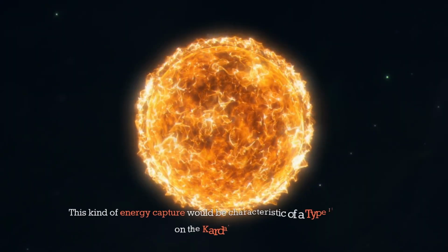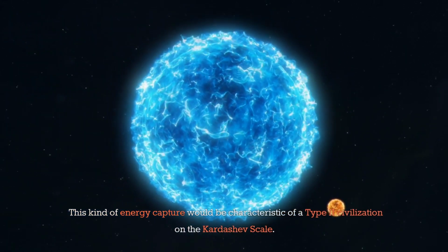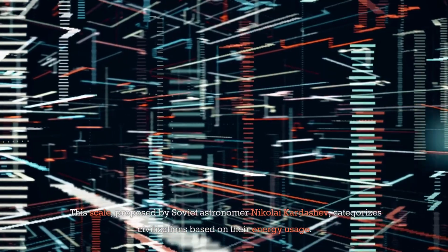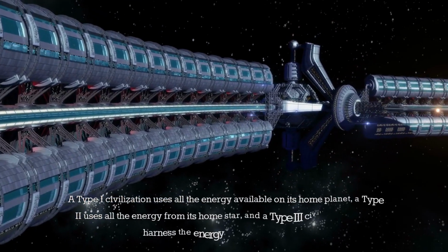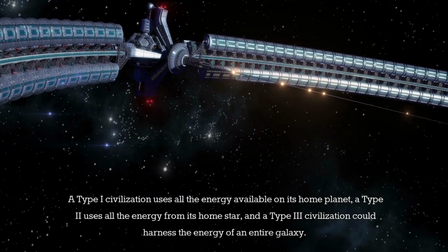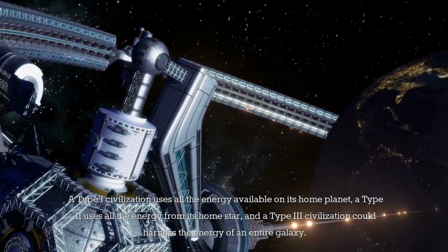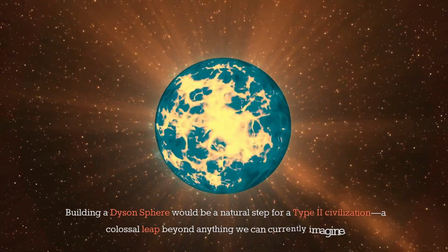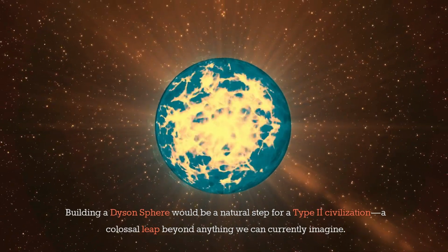This kind of energy capture would be characteristic of a Type II civilization on the Kardashev scale. This scale, proposed by Soviet astronomer Nikolai Kardashev, categorizes civilizations based on their energy usage. A Type I civilization uses all the energy available on its home planet. A Type II uses all the energy from its home star, and a Type III civilization could harness the energy of an entire galaxy. Building a Dyson Sphere would be a natural step for a Type II civilization, a colossal leap beyond anything we can currently imagine.